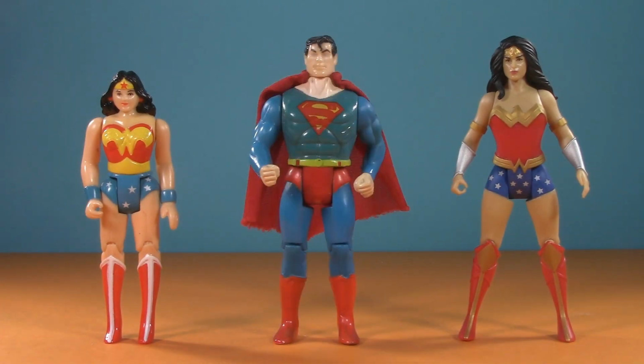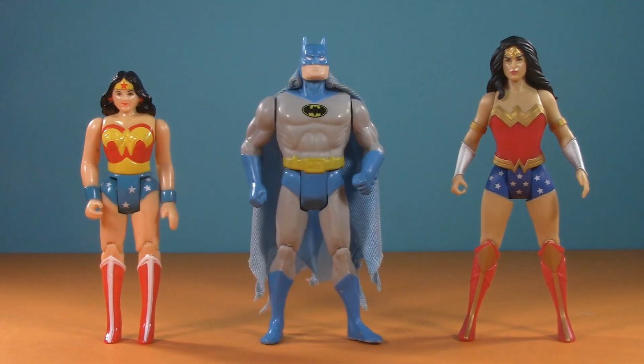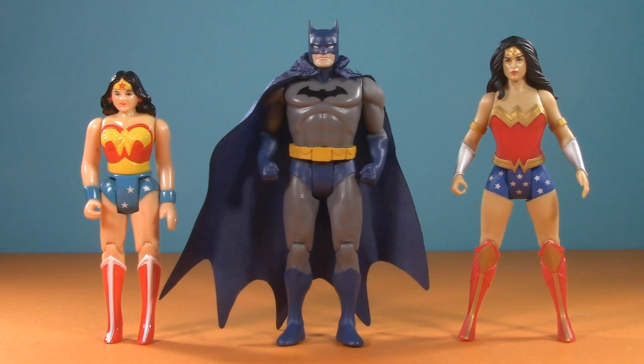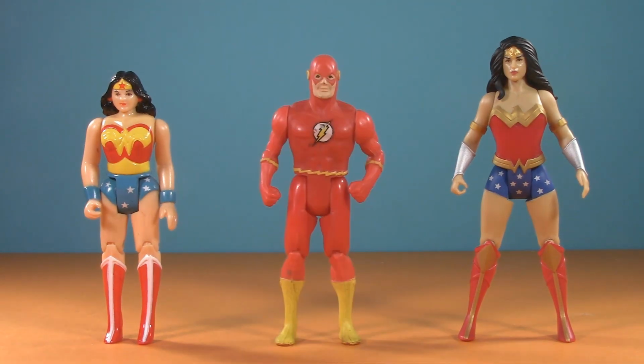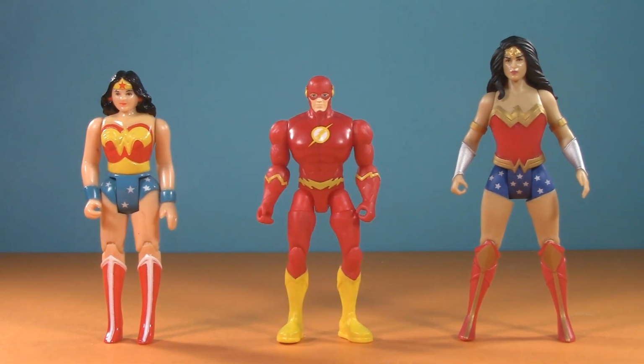Here we have Toy Biz's version of Superman, and here we have McFarlane. Is it weird that I feel like the new Wonder Woman looks better with the original Superpowers than this one? Anyway, completing the Trinity, here we have the original Superpowers Batman, and the Hush style one by McFarlane. Here we have the Kenner version of the Flash, the Toy Biz version. Note the scaling difference between the Toy Biz Flash and Wonder Woman, the McFarlane version, and Spin Master.